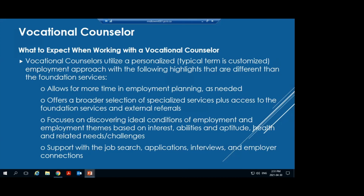So in the vocational counselor role, our approach to employment search is more personalized, and this is typically called a customized process. The difference between the personalized or customized approach and the foundation services, or the more traditional services, is that we spend a lot more time in the employment planning phase. And we also offer a broader selection of specialized services plus access to the foundation services and external referrals.